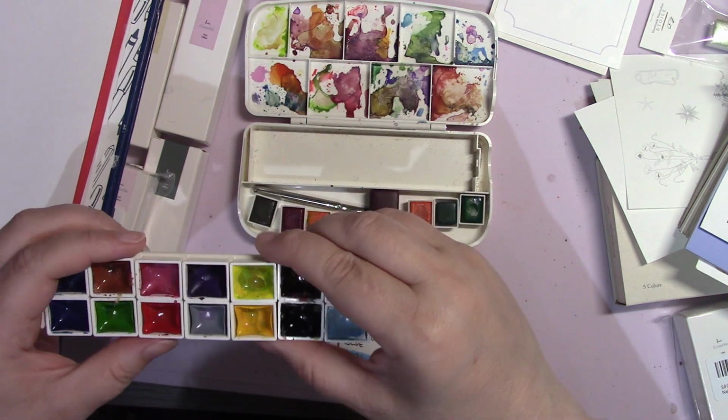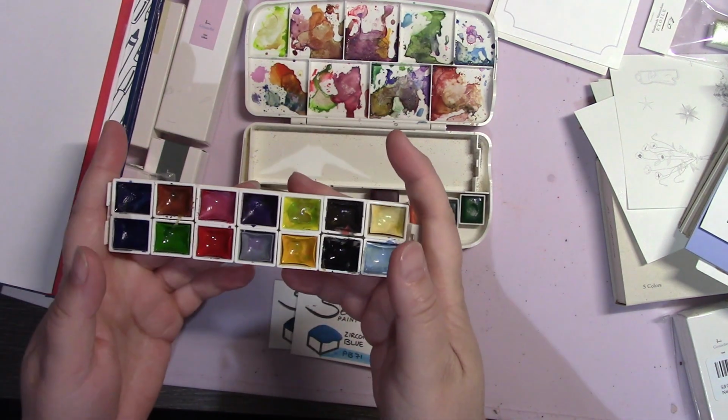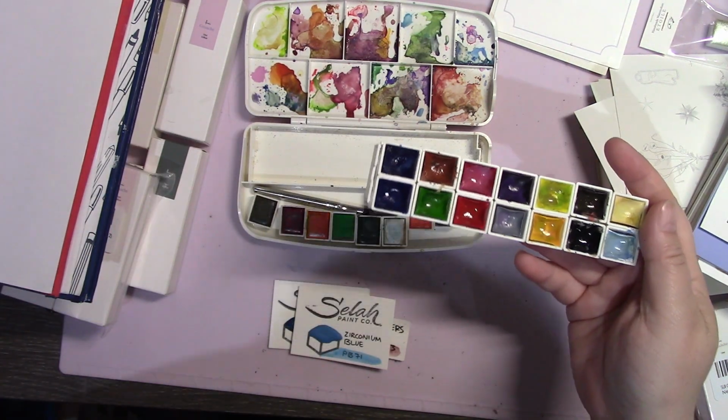You can't really get refills of these. They don't come in tubes or anything, but I love Gansai so much. It's so much different from watercolor. And this is the palette I use.